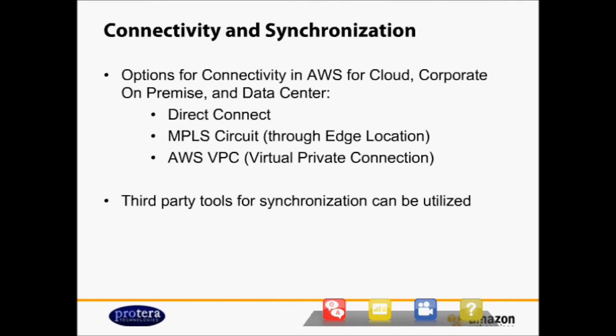Stephen mentioned previously a very important subject here, connectivity. So there's a lot of choices for connections. There's the Direct Connect technology. You can also do MPLS circuits, and also you can do the VPC, virtual private cloud or virtual private connection. The VPC is an inherent function in the AWS console where you can provision your networking.